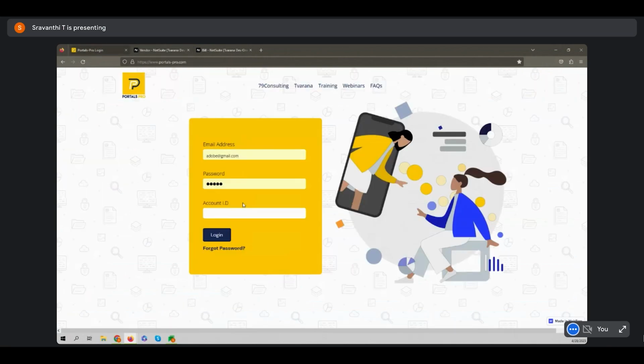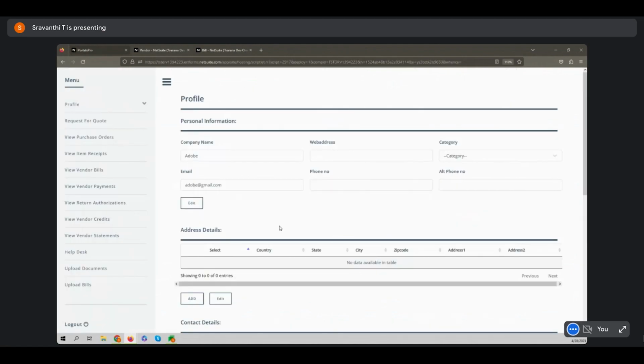Okay, so once this is all set up and the vendor is given access to PortalsPro, they'll be able to log in to PortalsPro. And this is our PortalsPro landing screen, but this could be customized, and we could make it blend with your existing style and theme of your own website. So just log in as Adobe. Okay, so this is how the vendor portal will look.